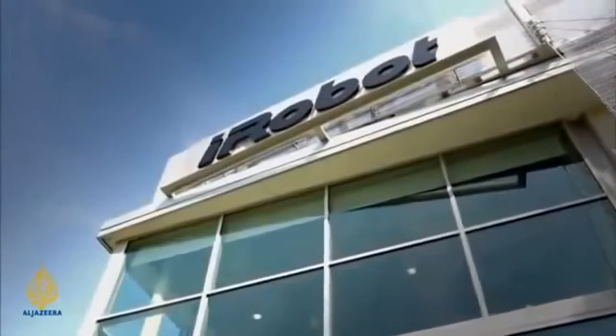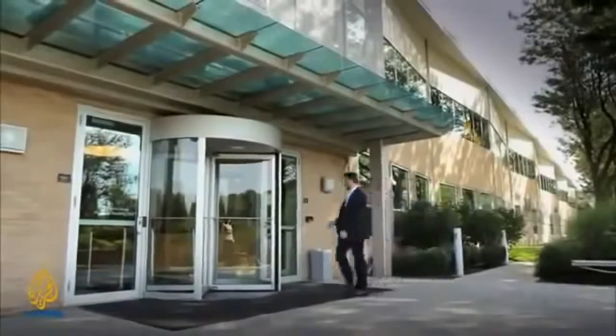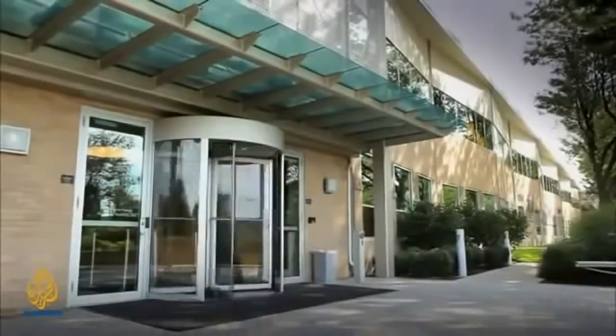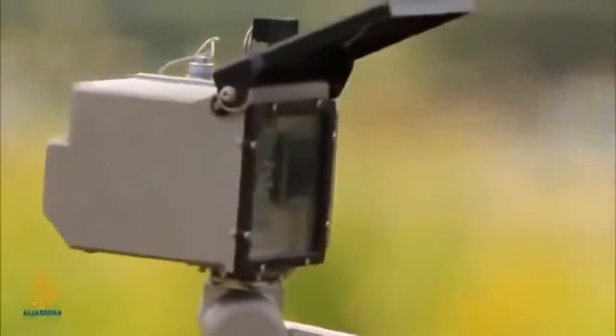Companies like iRobot in Bedford, Massachusetts. This is the home of the PackBot, one of the first ground-based robots the U.S. military adopted after 9/11. Thousands are being used in Iraq and Afghanistan to defuse improvised explosive devices, or IEDs.